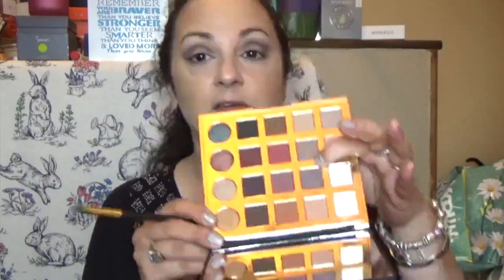Let me switch brushes and see if that makes a difference. Tried and true Morphe M330. Yeah, so this brush offered just a little bit more control and I think less patchiness. So let me just fix this one. That color again is called Fierce.